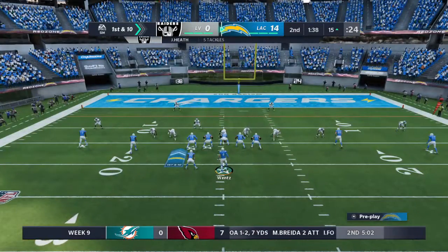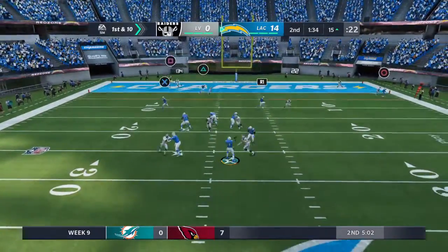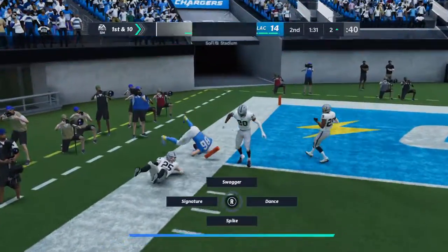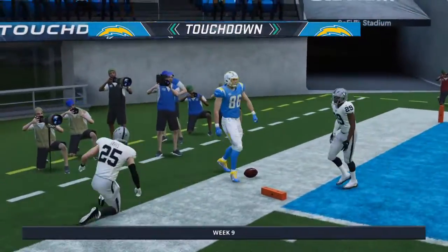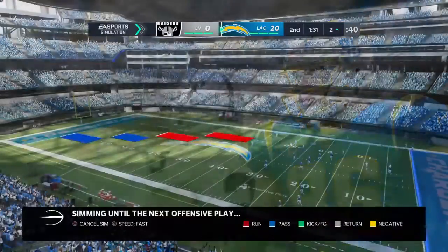And happy. Back-to-back nice plays, 12 yards that time and a first down. Working from the gun, Wentz. Henry's got it out on the left side, and he takes it in for a Charger touchdown. Carson Wentz with 2 first.